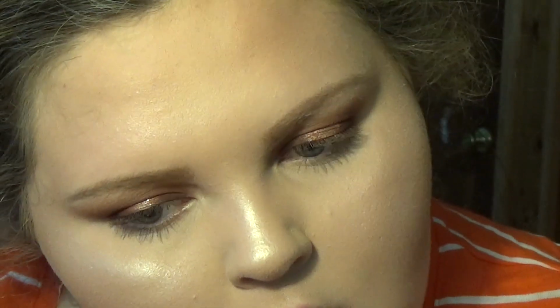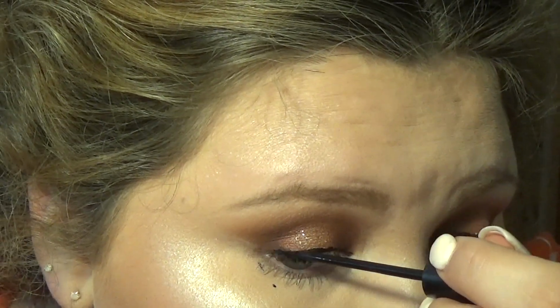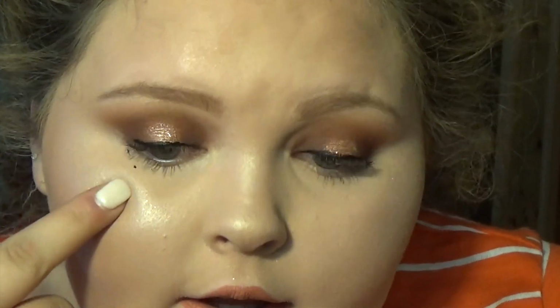It's perfect. It's a peachy nude, but it's not too peachy nude. I'm going to wear mascara, but I'm not going to do a wing. Okay. I did get eyeliner on my face, but I'm going to clean it up, don't worry.